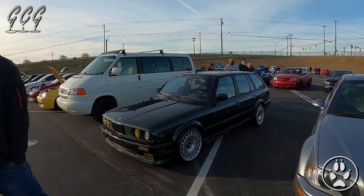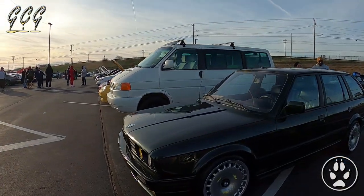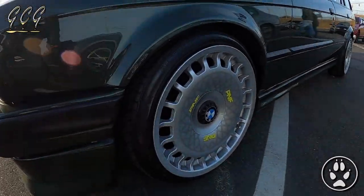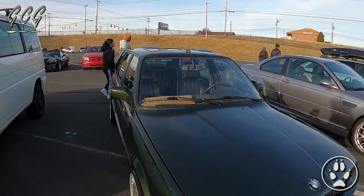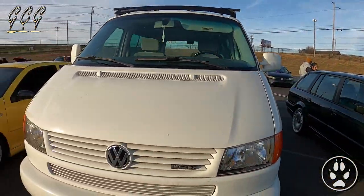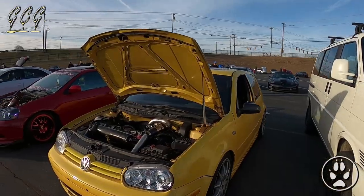That's unique. Bring them wheels on that thing. Kind of got a rally car look to it. It's nice. That was for sale too. VR6 van.